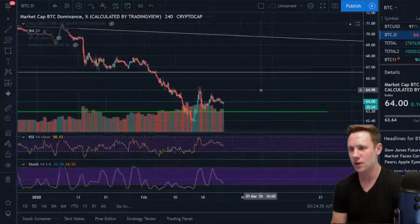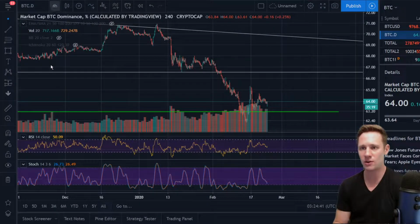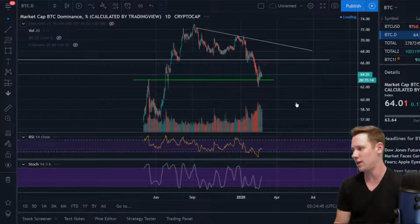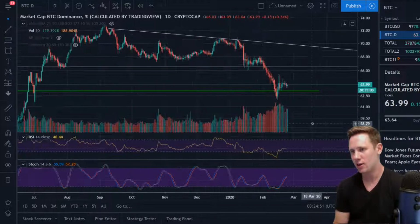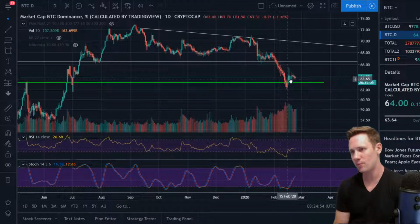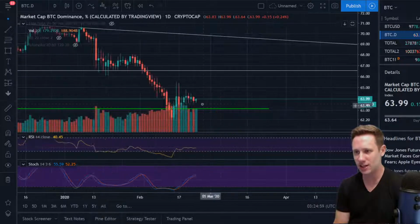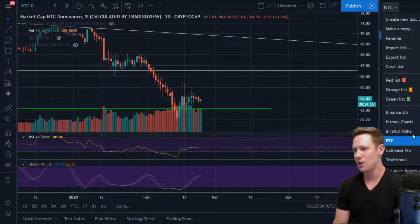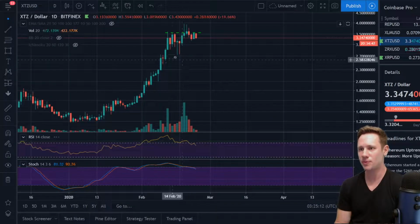Bitcoin dominance on the 4 hour, it's pretty much sideways. Nothing too special here. I'll look at the daily, see if I can see anything. I've been gone all day, like I said, so I'm looking at the chart for the first time all day with you guys. It looks like it might come back down, or we could just bounce off here. I don't see anything definitive right now. So let's just take a look at our altcoins. Okay, altcoins, where are we? So we can start with Tezos.